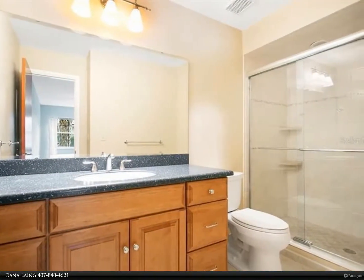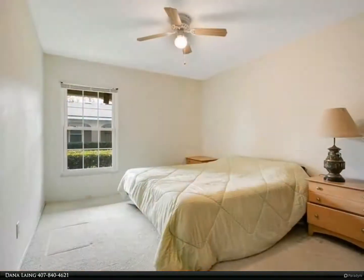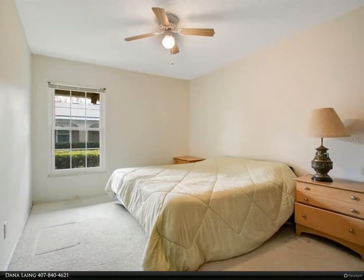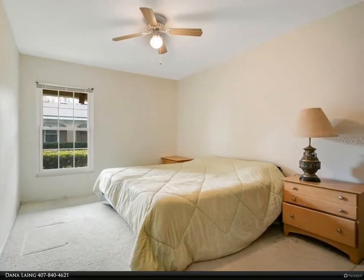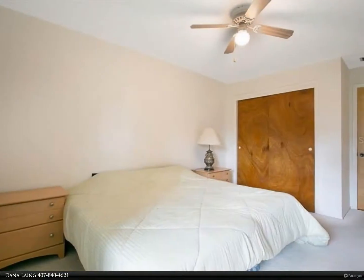Bedroom 3 needs a door as the current owner used it as an office. It is in the front of the unit and could easily be used as any type of flex space. Enjoy the beautiful Florida weather in the privacy of your own closed-in patio.